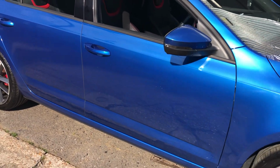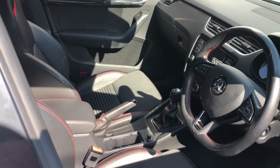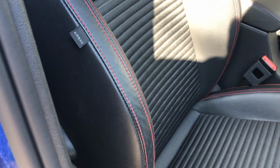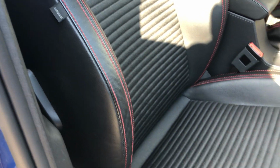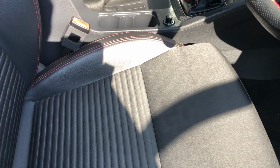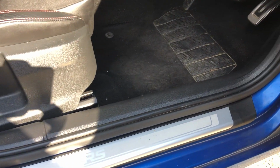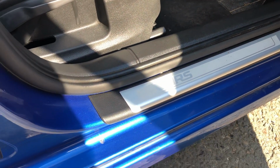Look inside, straight away we can see it's got some Recaro type seats. Recaro style seats with side support, lumbar support, which is in great condition. Looking at it, I can't see any tears, any rips, any cuts. We look to the sill. Again, extremely tidy, there's no heel marks, no scuff marks.